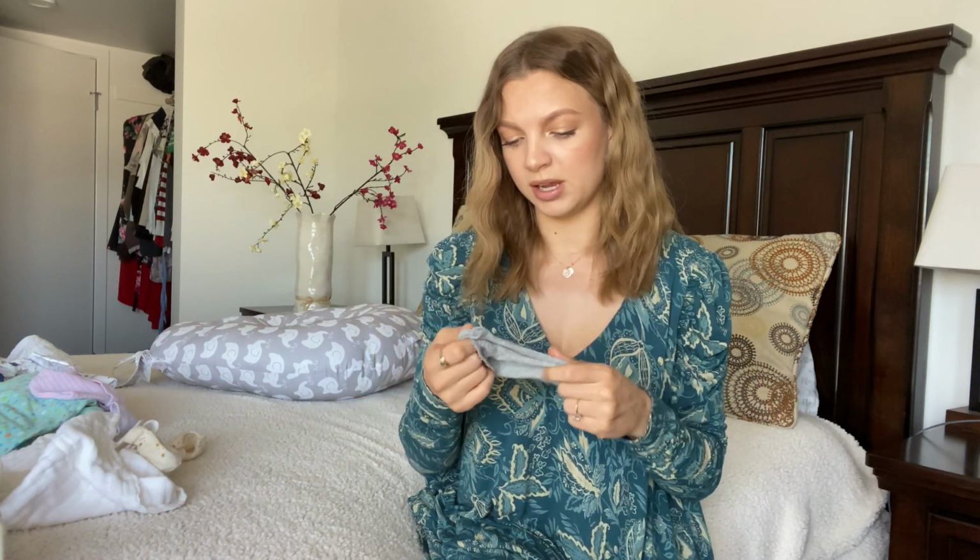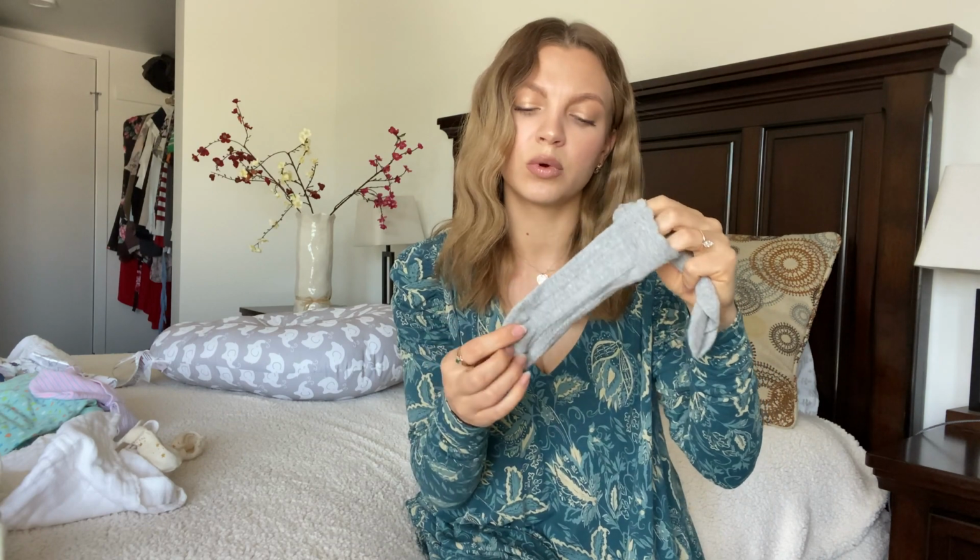I think even if you are not going to end up using socks very often, which I didn't, it's still nice to have them just in case you're like, oh, maybe a little bit chilly. The socks that do stay on baby are the high knee socks. So these are the socks my baby is using at the moment when it's a little bit cold, or if we're going outside and I just want to make sure her feet are warm.